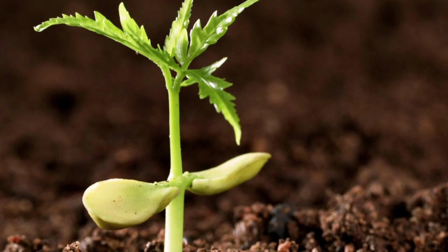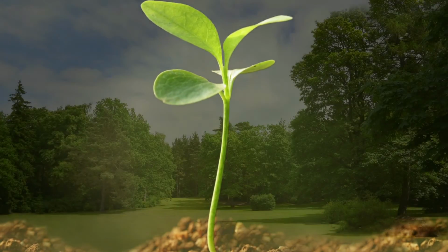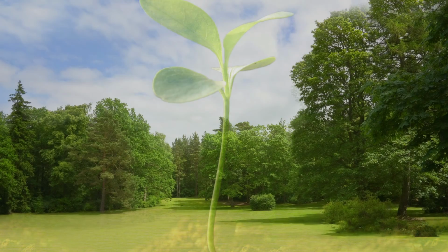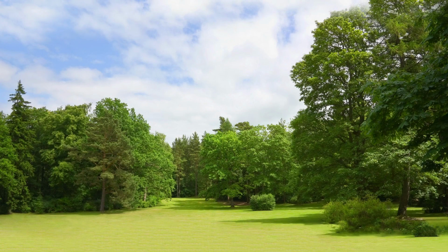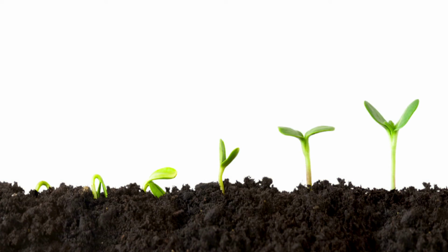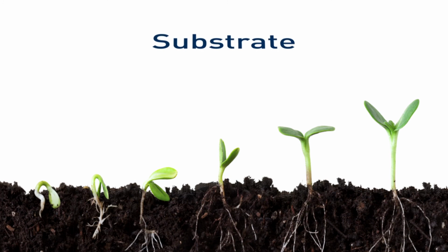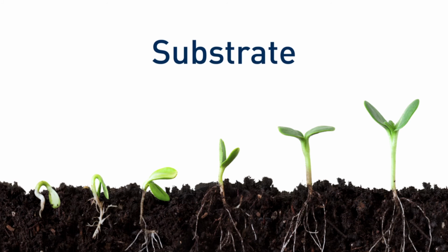It takes more than just water and light to make plants and fruit grow properly. Plants grow on a fertile soil, and this fertile soil should have the proper composition. The composition determines how long the soil is able to release water and nutrients. The ground layer for plants to grow in is called substrate.